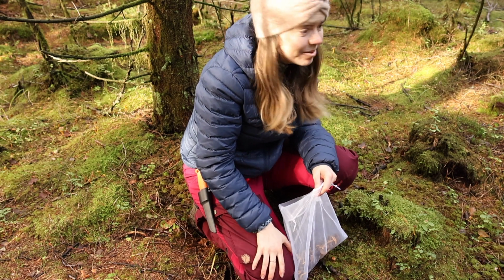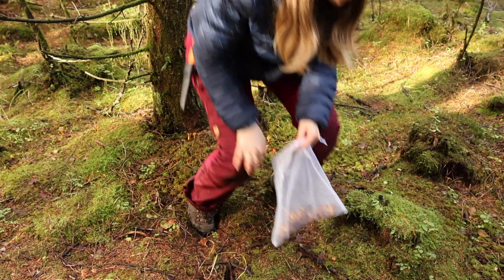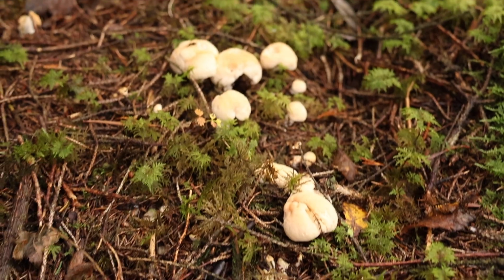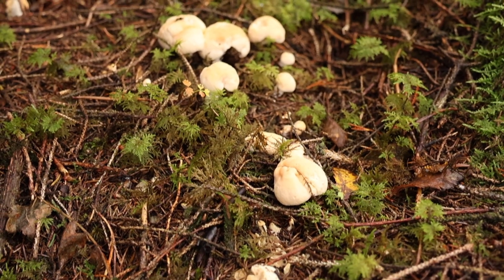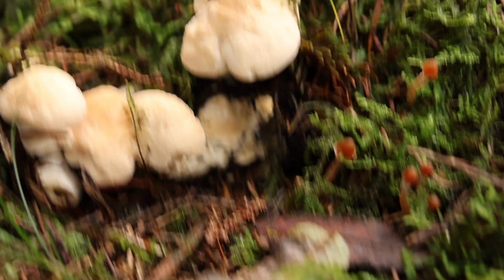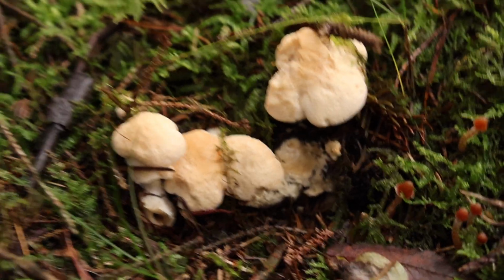Oh my gosh, there's so many mushrooms here. And these are beautiful pigsopp. Awesome to have in omelets. Gorgeous, gorgeous, gorgeous.